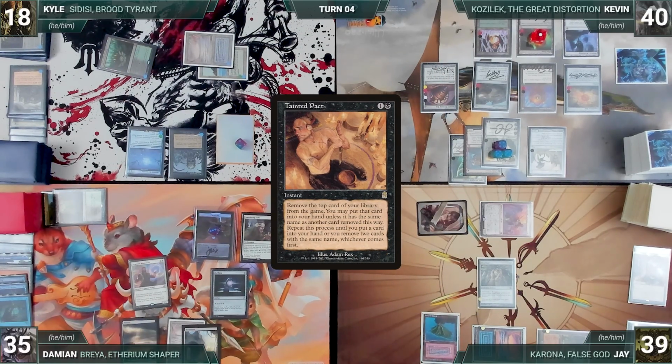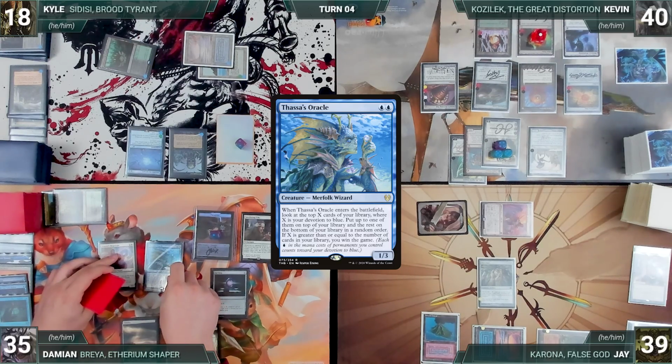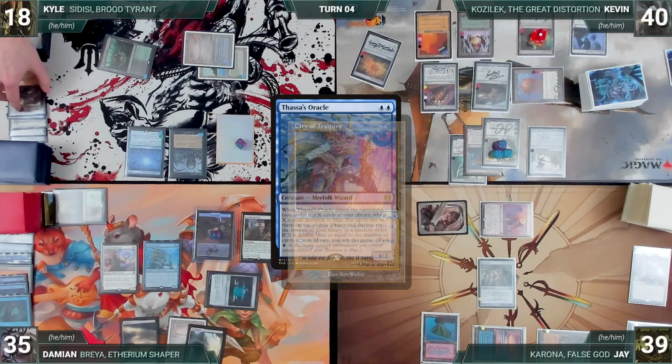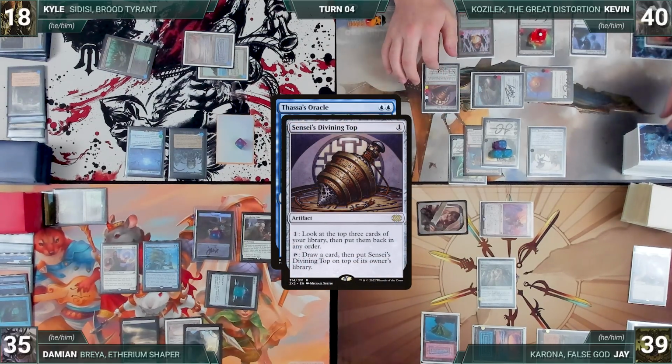Damien draws and cracks 2 treasures to cast Thassa's Oracle, paying the Rhystic tax. In response, Kevin sacrifices his Expedition Map, fetching up a City of Traders into his hand. He then activates his top, looking at and rearranging the top 3.